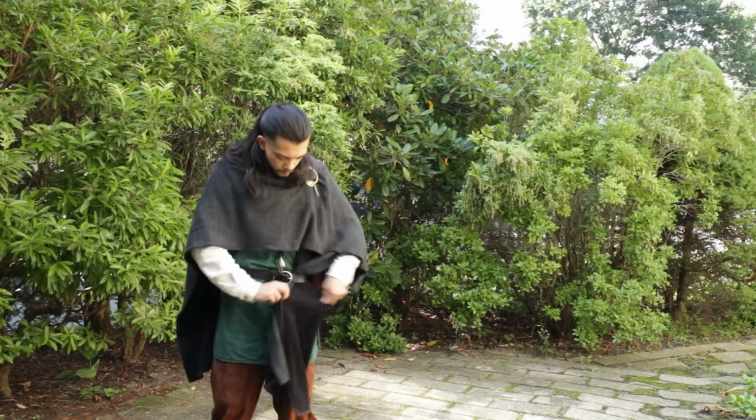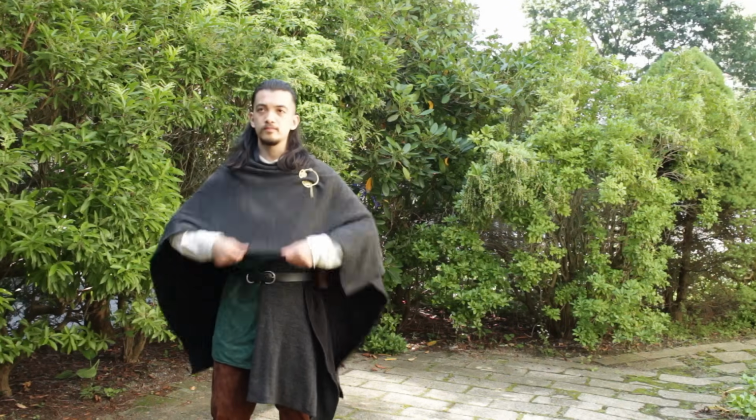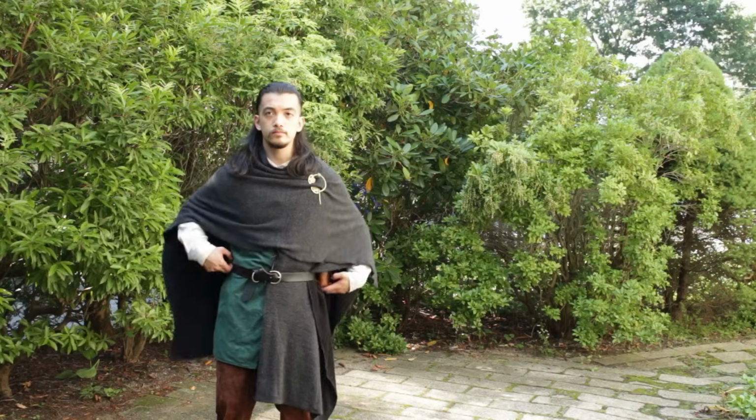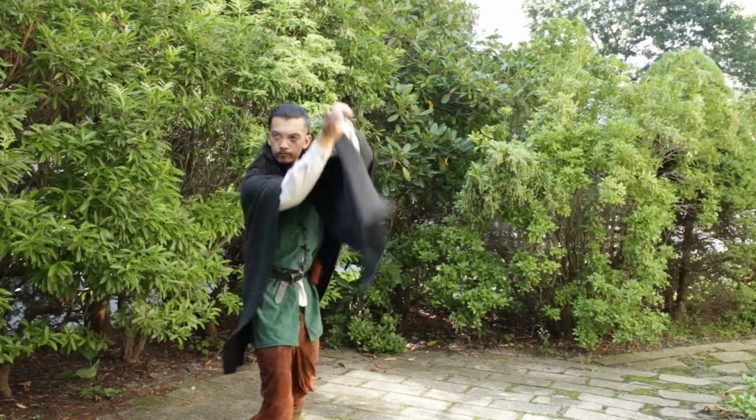And a problem you don't have with this cloak, because it's on the shorter side but it still provides the same amount of protection, is that you can do anything. You can do acrobatics in it, you can sit down in it without getting caught up, you can crawl around, and it doesn't get in the way at all.